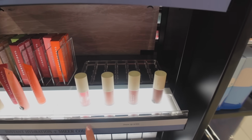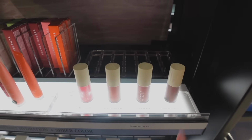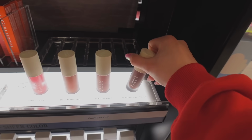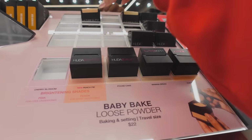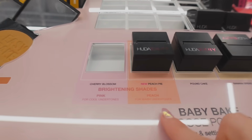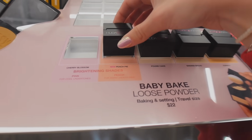They also have the Summer Fridays lip oils. I really wanted to try this, but of course they are all out of stock. This shade looks absolutely gorgeous. It is Rosewood Nights. I'm just so bummed out they don't have them. We're gonna get the new Baby Bake Loose Powder from Huda Beauty. This is in Peach Pie, and it says it's meant for warm undertones, and my undertones are pretty warm, and like I said, this is new and it looks really good.